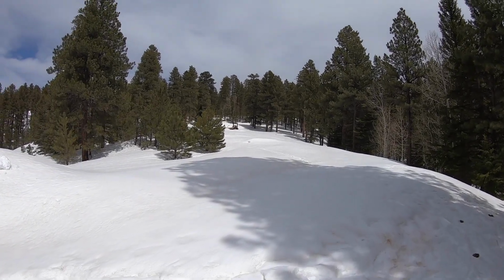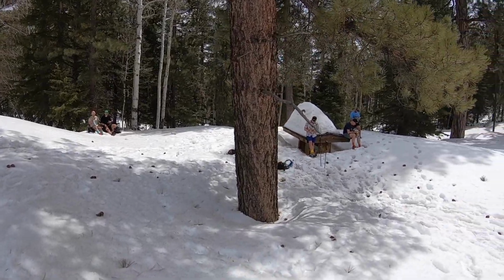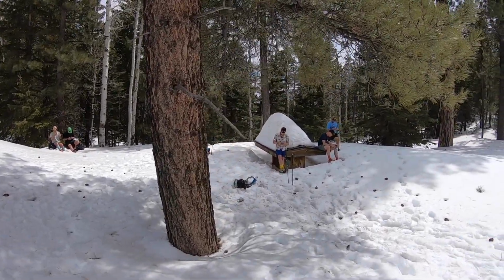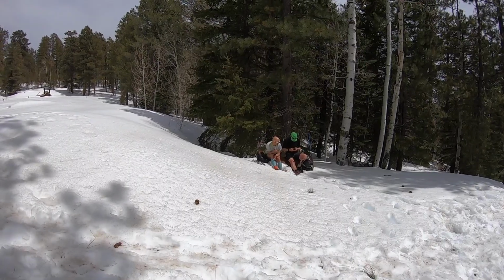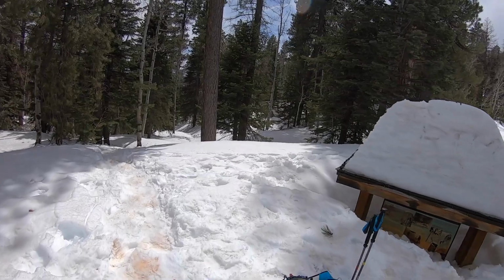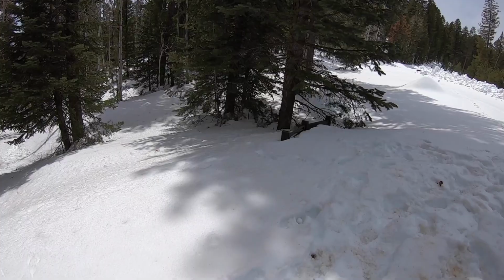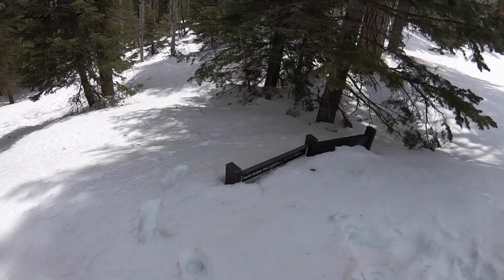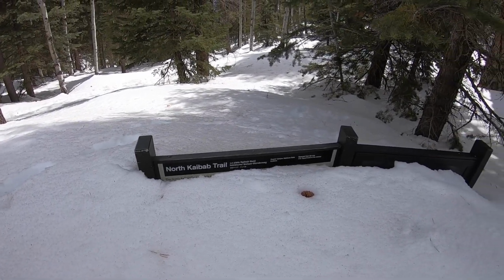You can see the bathroom way back in the distance. And here, this is like the information sign. These guys are sitting on the roof eating, which I was just doing too. These guys are sitting on the water station. And then over here, this is the North Kaibab trail sign. Barely even see the top of it. Unbelievable.